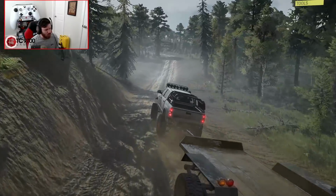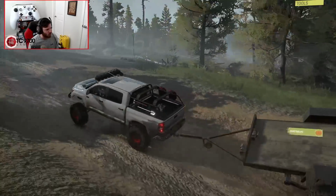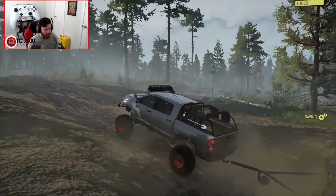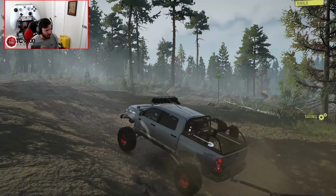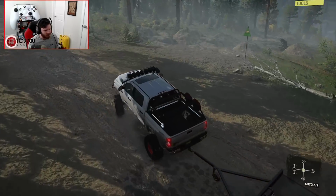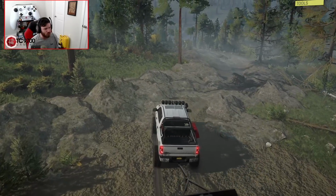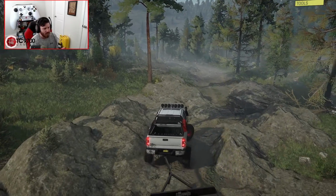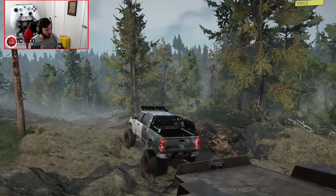Now, I am going to check my GPS momentarily because I want to make sure we don't miss our turnoff, because there is a turnoff right here, and I want to make sure that it's the right one. And actually, it is. Now, here's what we're going to do. We're going to take this turnoff, and then we're going to have to make a left and then back the trailer down towards where we're going to pick up the Renegade.